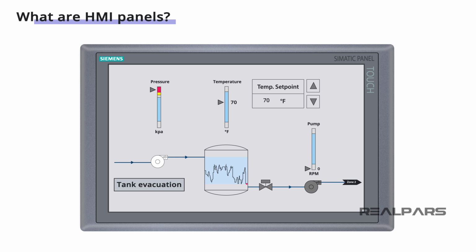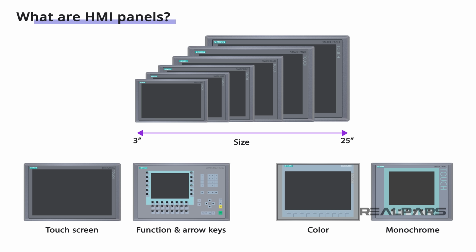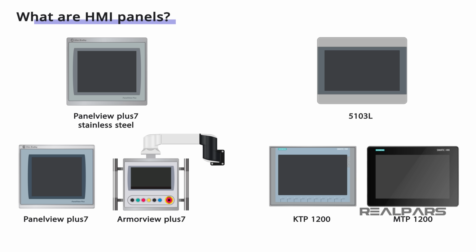HMI panels are valuable tools that are used by operators and engineers worldwide to visualize and monitor the process, provide control targets and set points, execute programs and initiate sequences, and troubleshoot problems via trends, alarms, and events. In this video, you will learn what common features I should consider when choosing an HMI, what the differences are in a variety of HMI panels offered by top manufacturers, and how to determine which HMI panel is the best for my application.